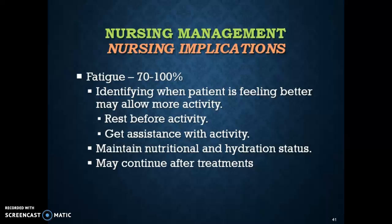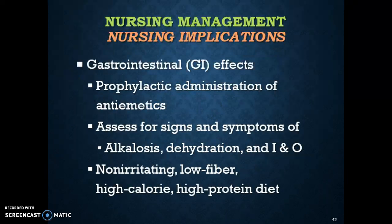And then it's really important to identify when the patient is beginning to feel better and may allow for more activity. We always encourage these patients to really rest before they do an activity, to get assistance with activities until some of this rebound has occurred, and then to really maintain good nutritional and hydrational status. And as you can imagine, with GI distress and lots of nausea and vomiting, patients can get dehydrated very quickly, as well as lose a lot of weight because of not feeling like eating for a variety of reasons. And some of this continues even a long time after treatments. So you really want to closely watch their fatigue and their nutrition during this time period.